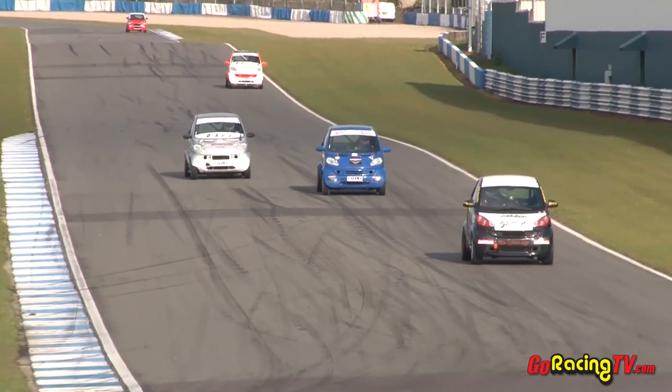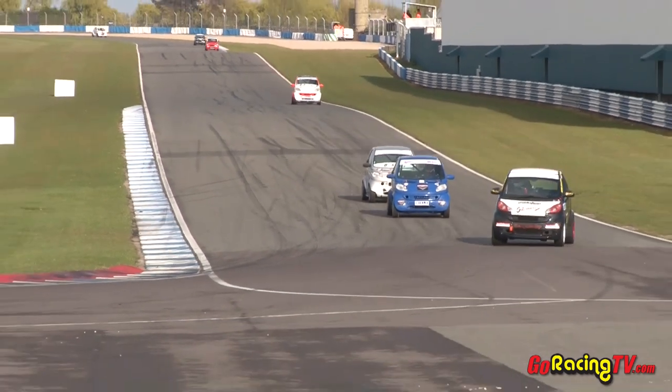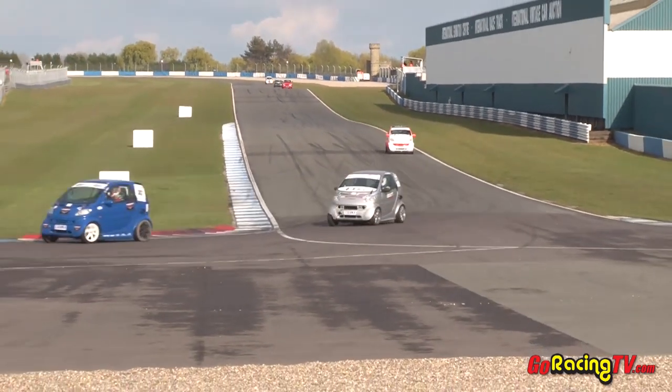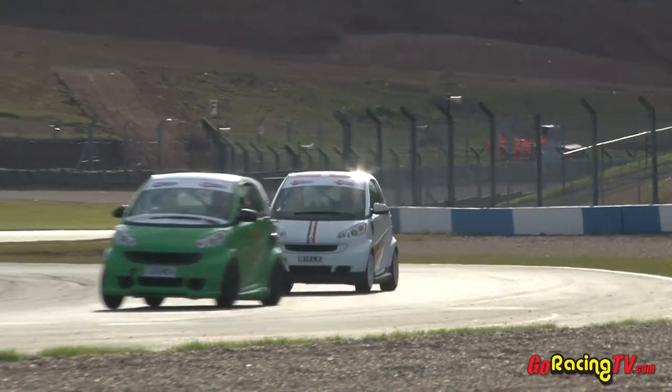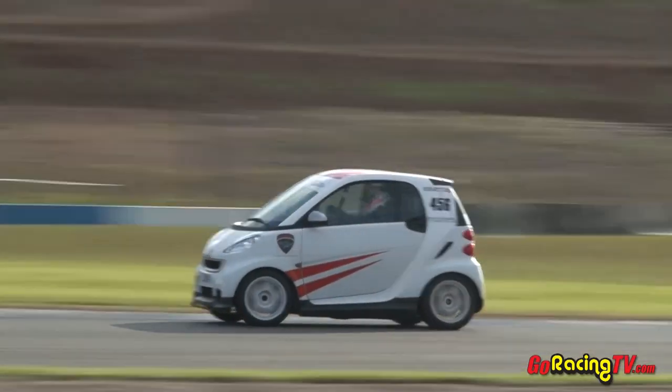Back down towards the Fogarty Esses, more action in the field, more action in the pack. It looks like it was an overtaking move. It was just a little feint out just to say, hello, I'm here. And if you're not careful, I'm coming through. That was Cedric Albers there.